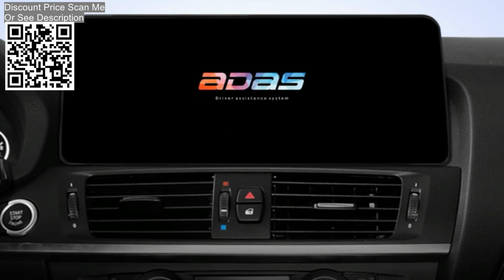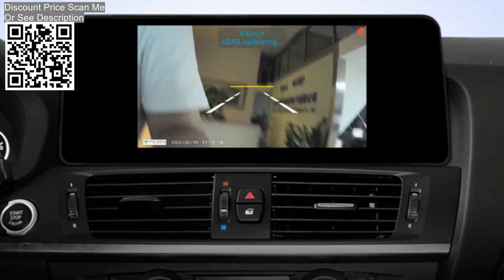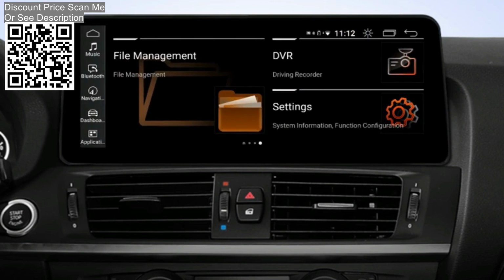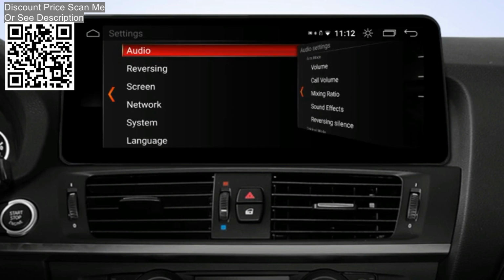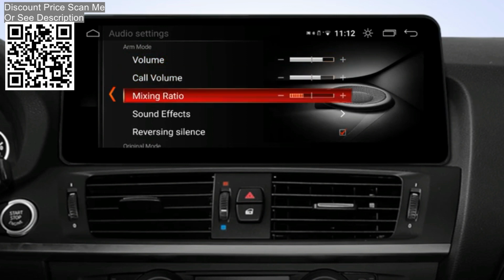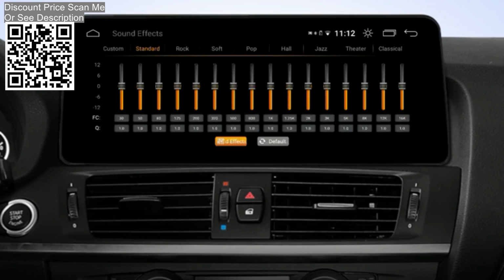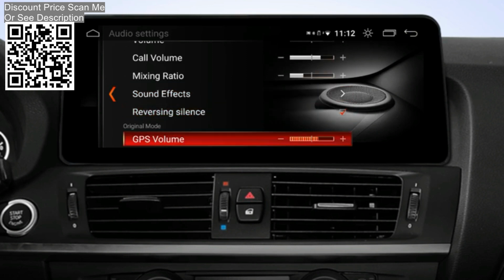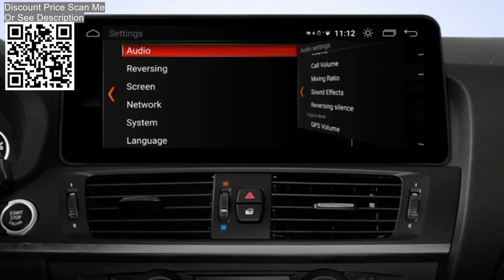Snapdragon 665 12.3-inch Android 12 CarPlay Auto for BMW X3 F25 X4 F26 car intelligent automotive multimedia monitor, Android 12 system. Qualcomm 8-core processor, running memory 8GB, storage memory 64GB, main frequency up to 2.0 GHz. Equipped with an HD 1920x720p touchscreen. Supports Android wireless CarPlay and Android Auto for perfect interaction between mobile phone and new screen. Supports Google, iGo Map and other maps.